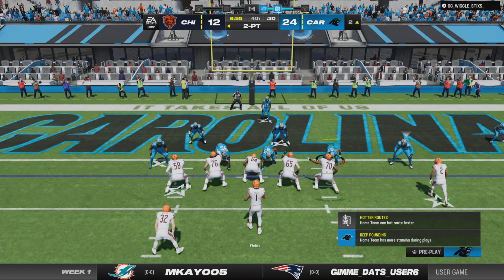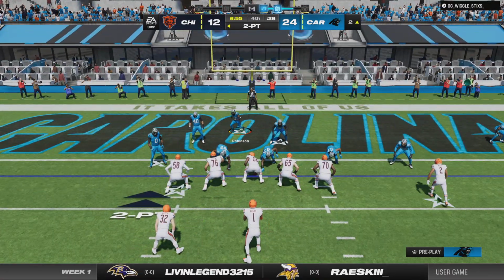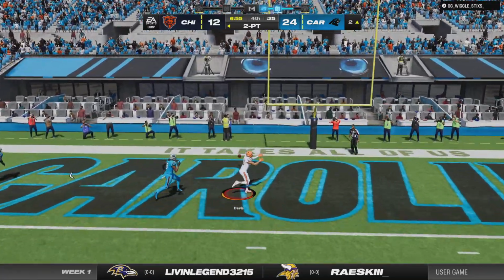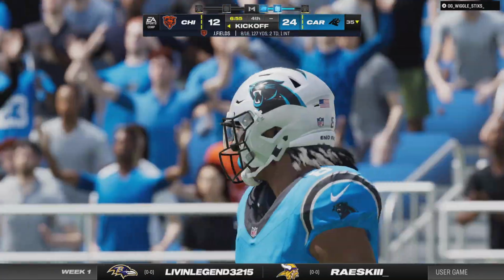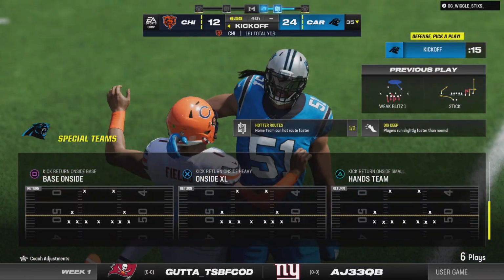Here we go. Bears offense staying put. Justin Fields always a threat to run. They'll go for 2 here. They'll try and throw for it. And unable to connect. They don't get the 2-point conversion here. So unable to throw it in for 2 from the 2.